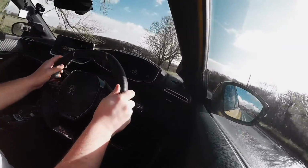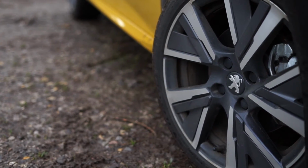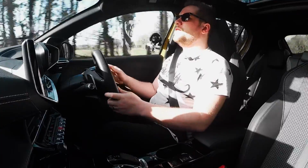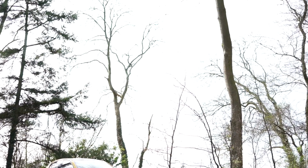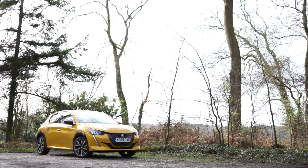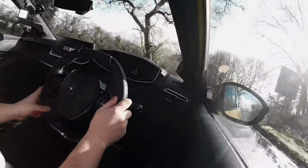The back end is just really smooth and refined, and in general the whole exterior of the car really looks fantastic. These 17-inch diamond cut alloys look incredible. They really, really do. They set off this car to the utmost as a GT Line, that is anyway. So in general you'll find that the exterior of this car looks fantastic no matter where you park it. The lines are sleek, it's exactly what you want from a small city car, but equally it can do everything that the big boys can do too. But we'll get to that.